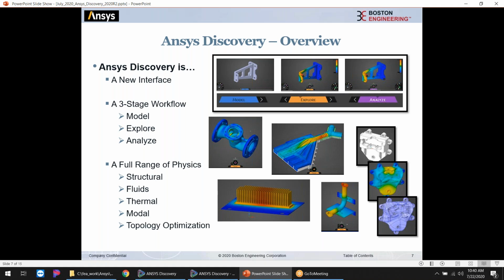So we've got structures, fluids, heat transfer, modal analyses, and topology optimization. And we can mix the two, right? So we've got thermal stress for thermal and structural, and we also have conjugate heat transfer for fluids and thermal. So we can do natural convection, forced convection, things like that.